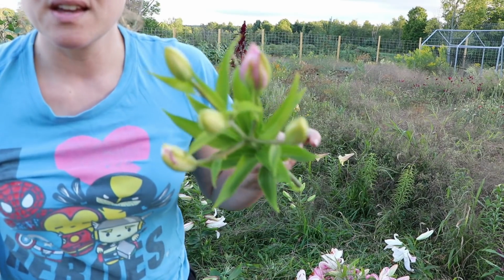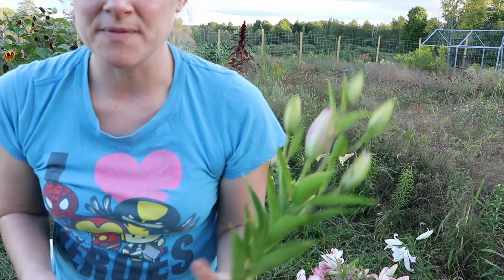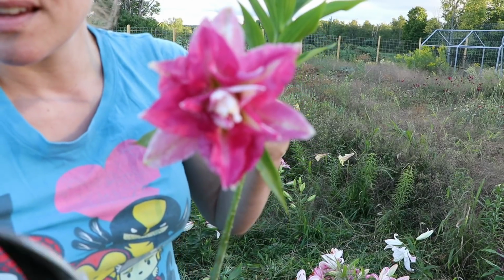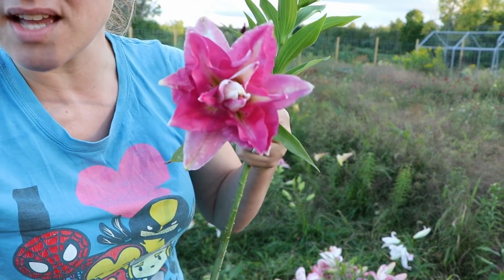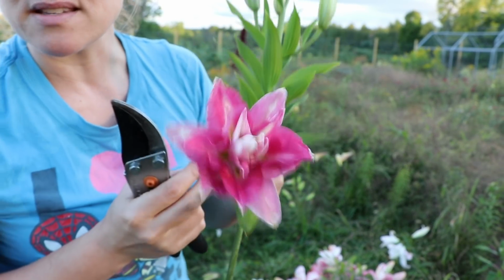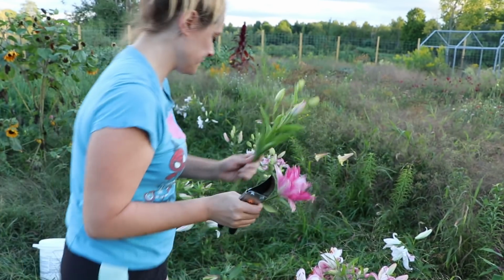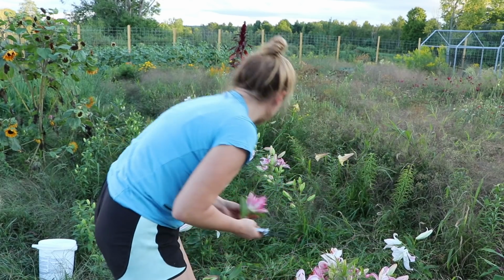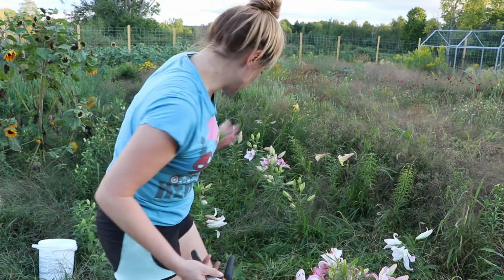So this is a closed one of a rose lily. Look at that. Look at that beauty. Focus, Danielson. That is amazing, and it smells so good. Yep. Not disappointed in that for sure. So I'm gonna just harvest a bunch of these and put it on the porch.